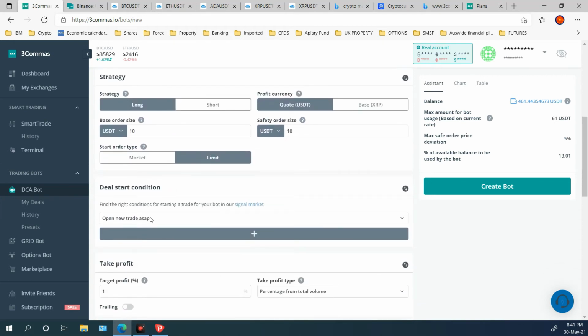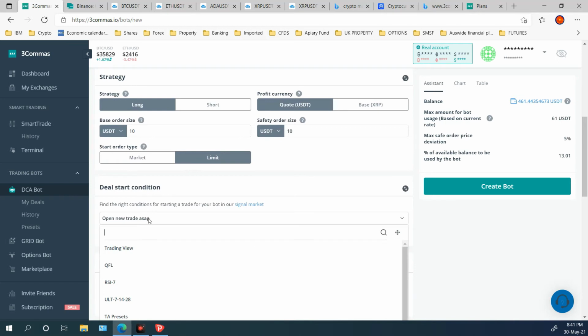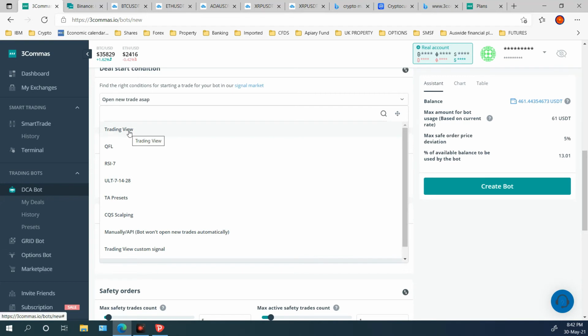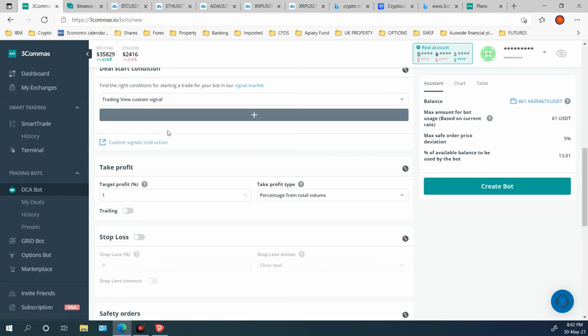Limit, that's fine. Now what we'll do is we'll basically say we will use a TradingView custom signal to start the bot. So we'll select that option straight up. We'll show you TradingView custom signal. We'll choose this one. Then we've got the custom signal instructions. So we'll leave that for now. We'll come back to that.